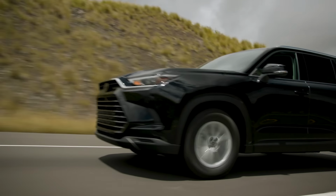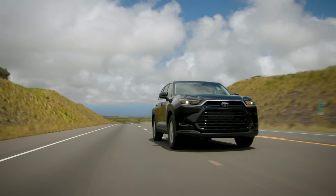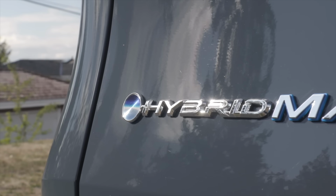The Grand Highlander is basically the same hybrid system they use in most of their vehicles, and you're asking that system to do a lot of work on the highway. It's fine in the city. We even said in our review of it, if you're just dropping kids at school and activities and going to the grocery store, the hybrid would be the way to go. I think you need the Hybrid Max for that.